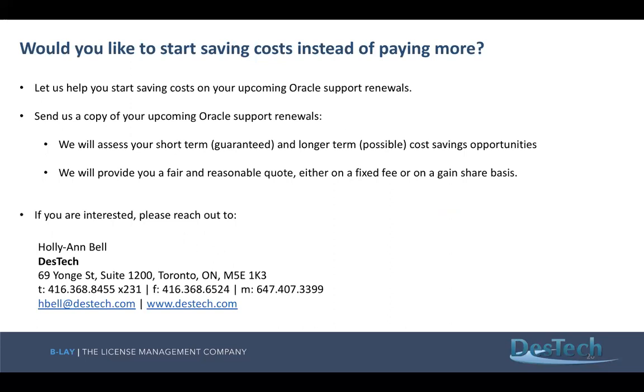We know that a lot of customers will have support renewals that are expiring in May, because a lot of people have been doing business with Oracle at the end of May, meaning that the renewal proposals that are typically sent 3 months in advance have probably already reached your mailboxes or will be sent by Oracle support to your organization rather soon. That is for us the opportunity to start seeing how we can help you.